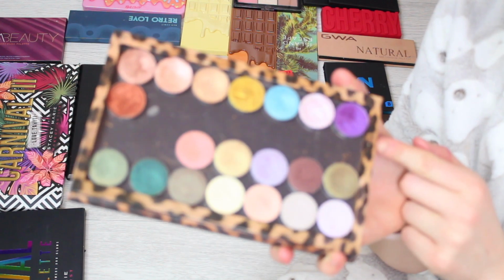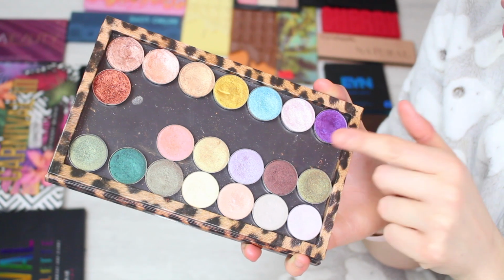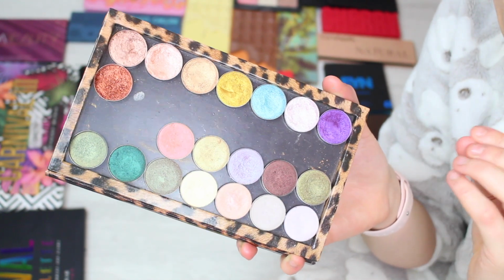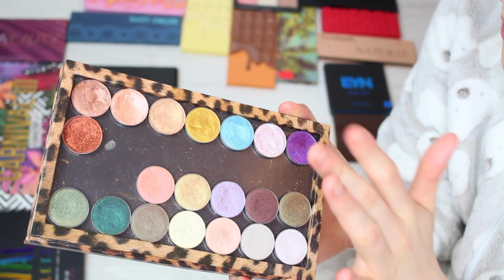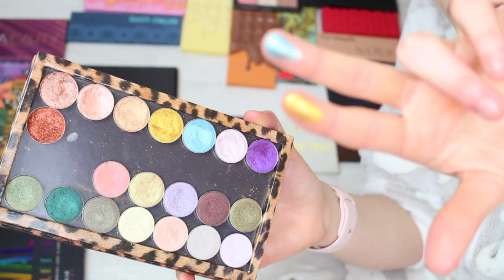So at the top I have their foiled shades, which are amazing. Can you remember Jaclyn Hill ranting and raving about these because they're so good? So yeah, these are some of my, I don't know why on earth I bought that one, can you see?